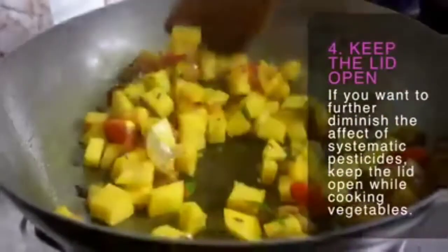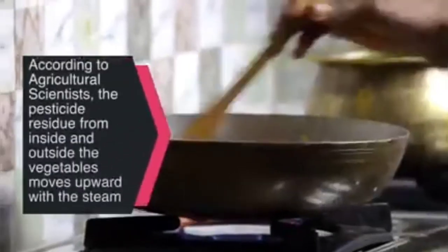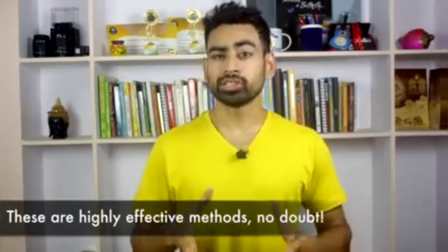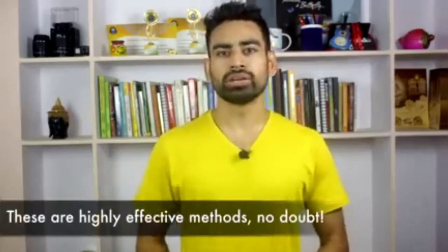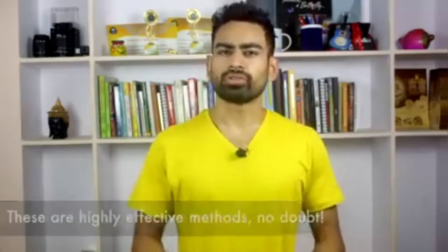Next, in order to diminish the effect of systemic pesticides, it is recommended to keep the lid open while cooking the vegetables. The agricultural scientists say that with steam, pesticides inside and outside the body of vegetables move upwards. Well, it can't be said that using all these practices we can make our fruits and vegetables 100% free of pesticides. But there is no doubt about the fact that these are highly effective methods to reduce the effect of pesticides and other chemical agents to as much as possible. And frankly, this is the best we can do as a smart consumer.